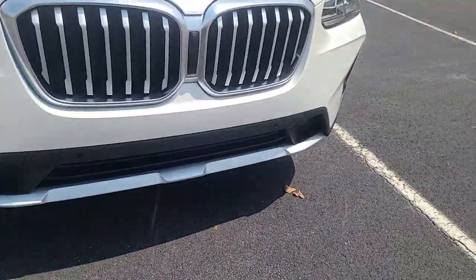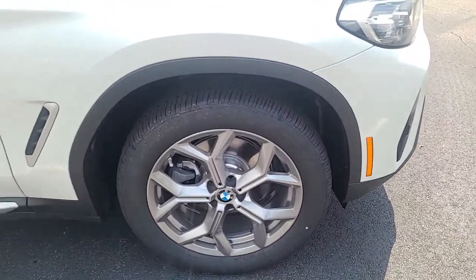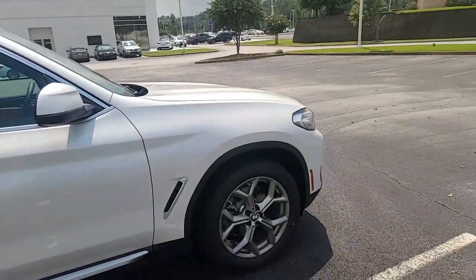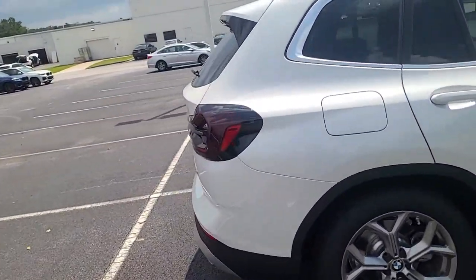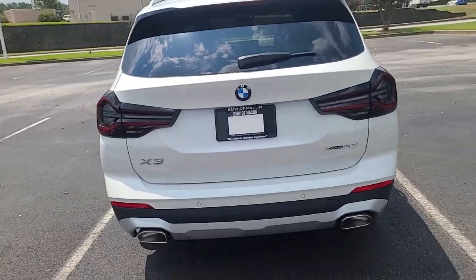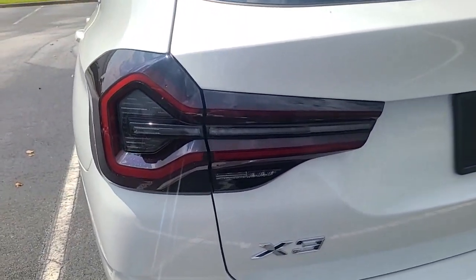And I'm just going to give you a view of all sides of the vehicle. You do have your parking sensors. Okay, so it also does have a rear fascia change as well. As you can see, they made the lights a little bit bolder as well. I call it a little wink. It looks like it's winking at you.